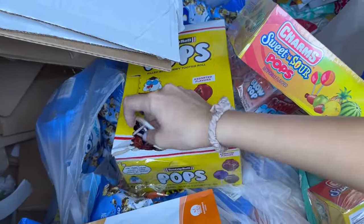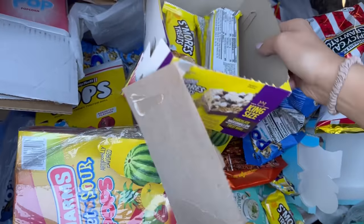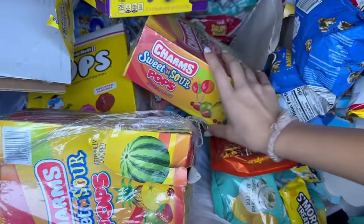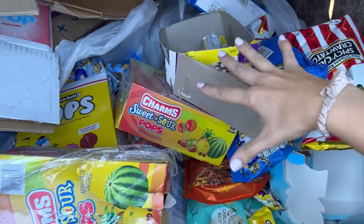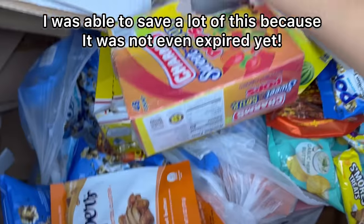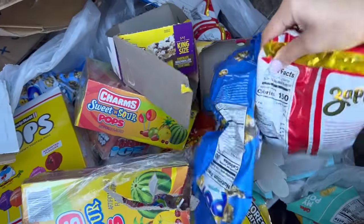I am just shocked by what they threw away here. And a lot of this is about to expire, or it did expire, but they need to do something where they like donate it a month before it expires. This way it just doesn't end up in here because this is taking up like the majority of this dumpster. This is so sad to see.